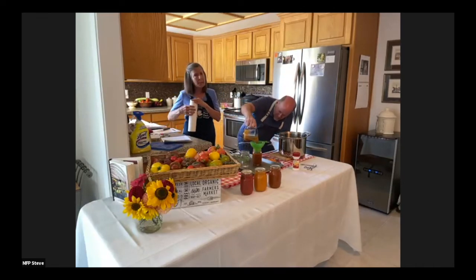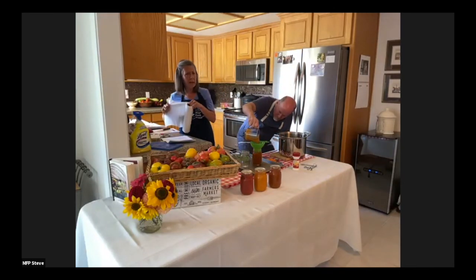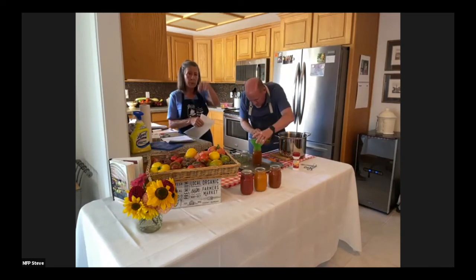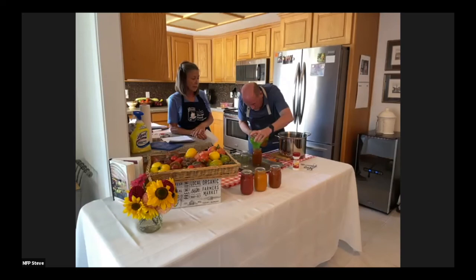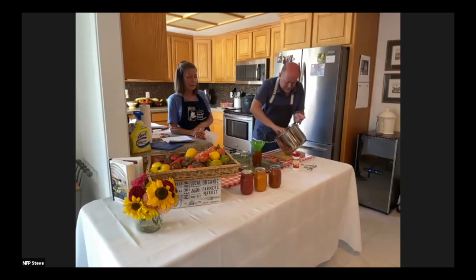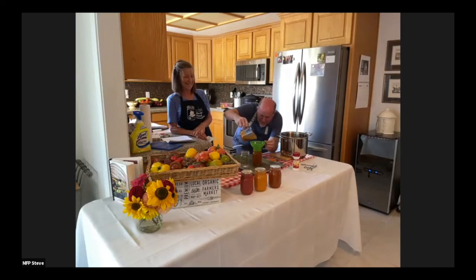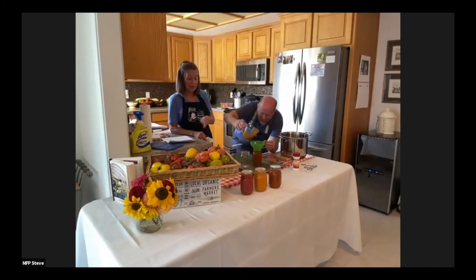We fill them up. Headspace is important. You don't want a lot of extra air in there. It needs to pull the air out to seal it a little bit more. Nice job, Steve. Try not to make too much of a mess. No, that's okay, and you do make a mess. That's why we have some plastic down here.